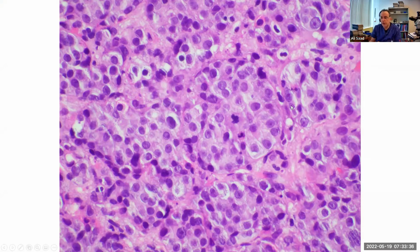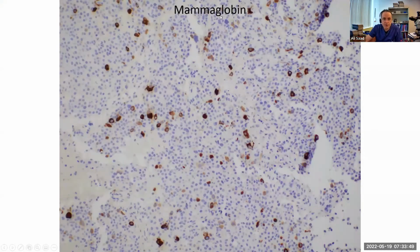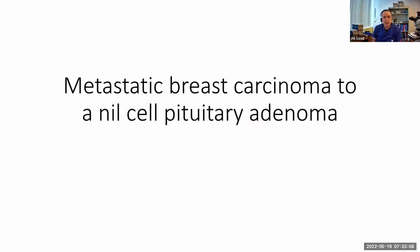So cytologically, they're different. And given the patient's history of breast cancer, we did do GCDFP15, which is a mammary epithelium marker. It identified few cells, but mammaglobin, which is a more specific marker, shows scattered tumor cells of mammary origin within the adenoma. So this is a metastatic breast carcinoma to a null cell pituitary adenoma. We did all the transcription factors, TPIT, PIT1, and SF1, and they're negative. That's why we called it null cell.